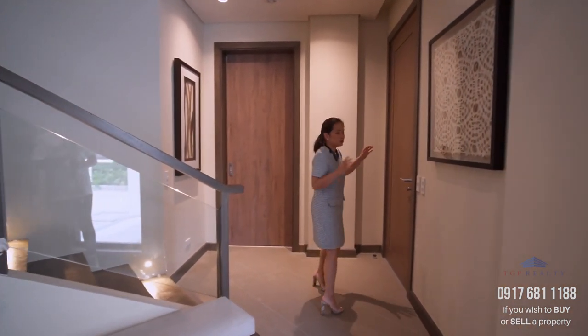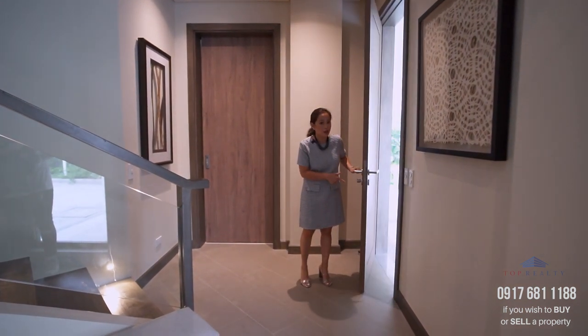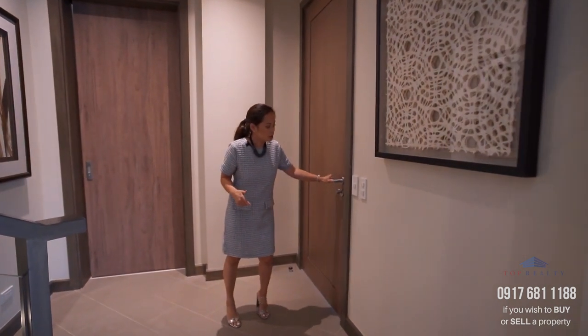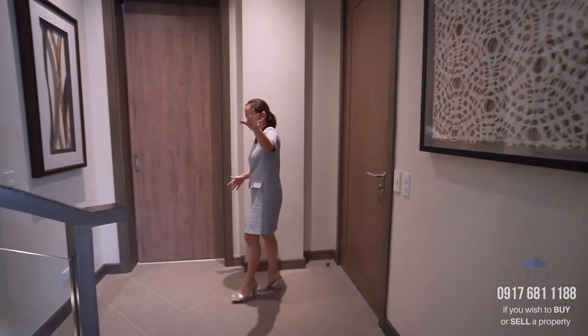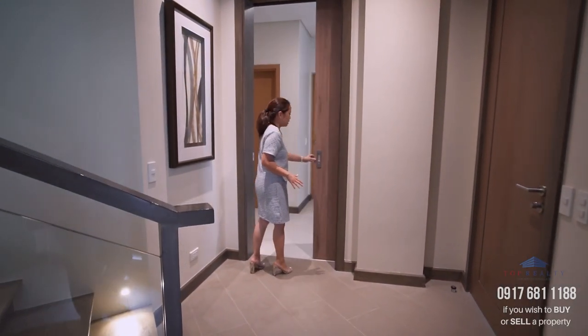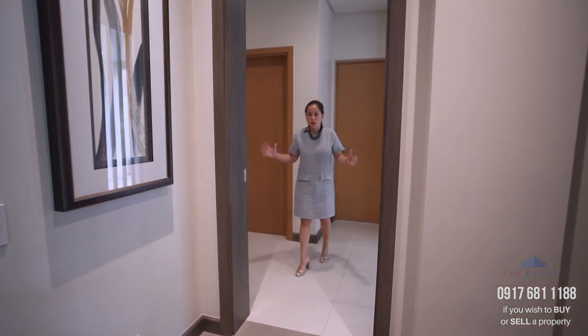All right, so we have two doors right over here. This door leads you back out to the garage. So you can use this if you have groceries and you don't want to go through that door anymore. And then right over here is a sliding door which leads you to your service area.